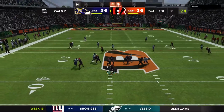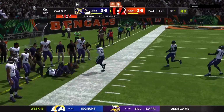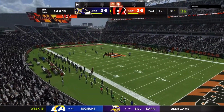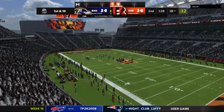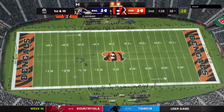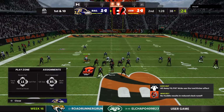Now they go play action. Burrow has an open man. That's C.J. Uzomah, and he's going to be out of bounds, but not before he takes it inside the 40. Nice job, nice patience right there. Put him on the right side, let him work his way across, put the ball in his hands, and let him work his way upfield with a catch. So here's a 1st and 10 at the 38.